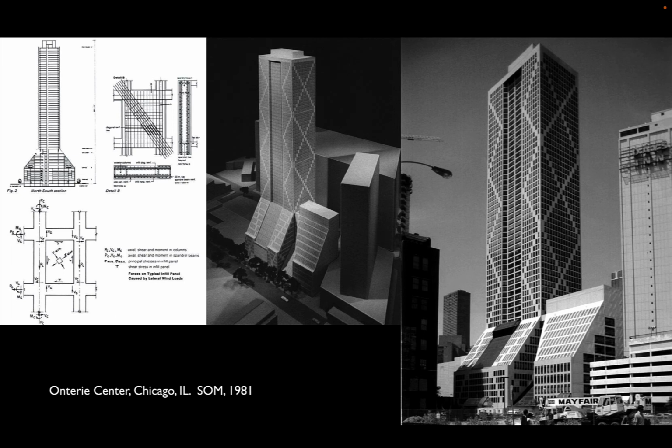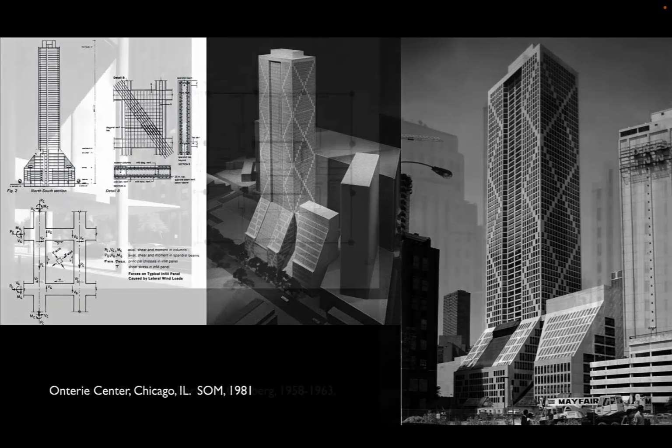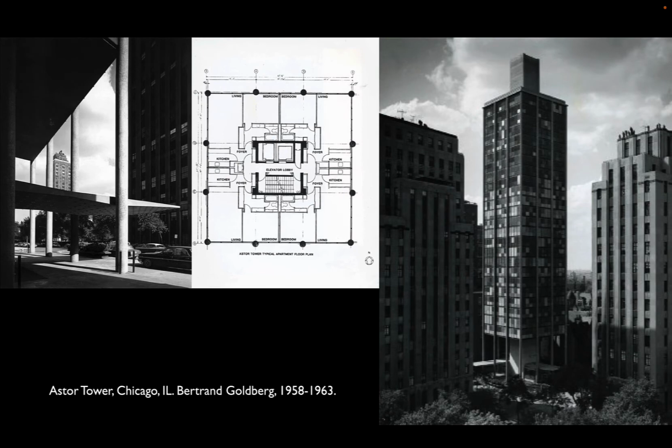There were other approaches to skyscraper design and even tube structures within Chicago. One of the more interesting ones was a project by Chicago architect Bertrand Goldberg, who had studied with Mies actually in Germany at the Bauhaus before Mies left for Chicago in 1937. Goldberg remained friendly. He was one of the reasons that Mies ended up in Chicago instead of somewhere else. But he took a very, very different approach to skyscraper design.